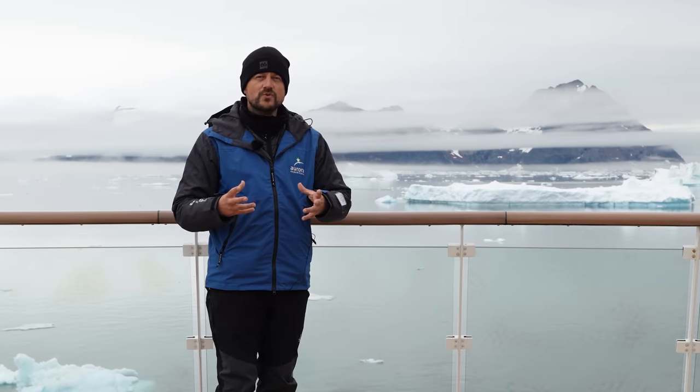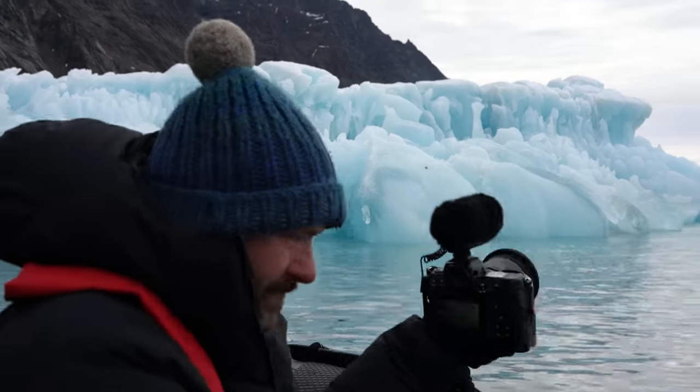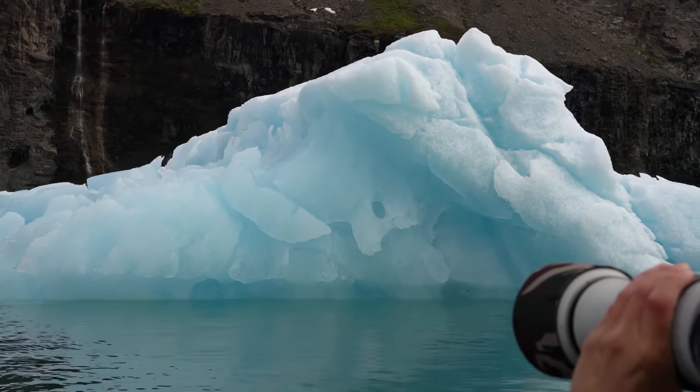So besides flying the drone, we also went into the Zodiacs. So we are out on the Zodiacs and we're photographing a beautiful, beautiful iceberg. There's so much detail in it. So many spikes and small pillars. And it's actually wiggling a little bit in the water. So from time to time, it even shows a little bit more of the underside, which also looks beautiful. It's so blue, and parts of it are really like crystal ice. So this is definitely a piece of the glacier.